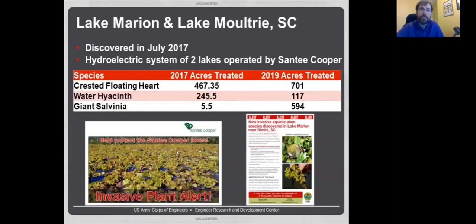But whenever it was found, I was contacted by Santee Cooper from Lake Marion and Lake Moultrie, that giant Salvinia was discovered there approximately 3 years ago. There was some alarm and trying to figure out how to get rid of this. It's a big hydroelectric system just outside of Charleston. And they found 5.5 acres in 2017 and treated it, but in 2019 it was almost 600 acres. So they've had a big campaign to try to manage that species and get rid of it as much as possible.